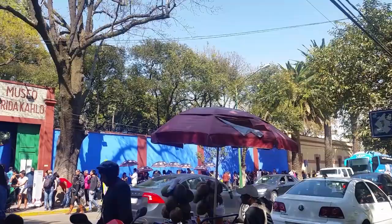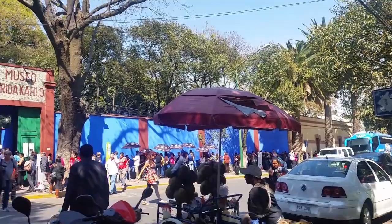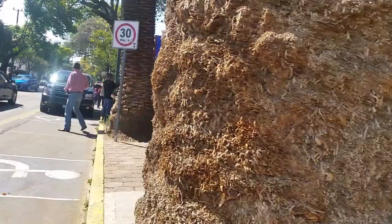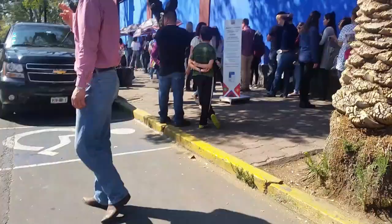Man, look at that queue. Okay, I guess I've come this far, so I have to go inside. Oh man. It isn't the best time to go to a museum, so I'm going to try again later.